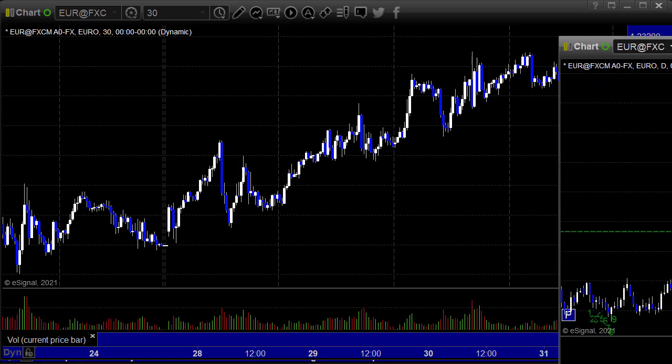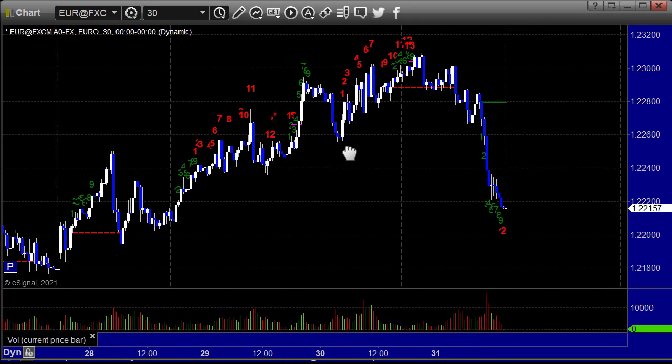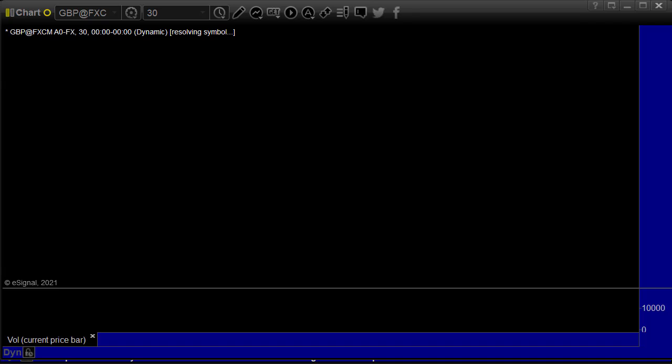Now let's take a look at what the intra week action was. 30-minute candles on the euro dollar, and remember, with the first being a closed day, so I can slide this. We can just look at Monday through Thursday here. High to low is only about 100 pips, 120 pips on the euro dollar, which is not very interesting. The 13 sell signal was kind of the high of the week.